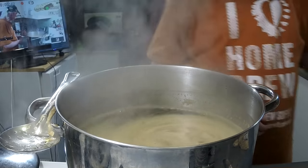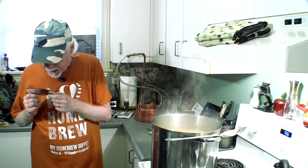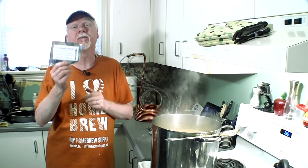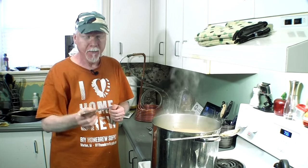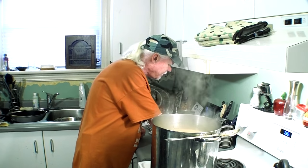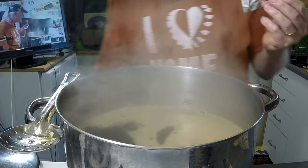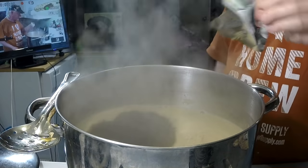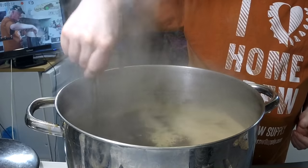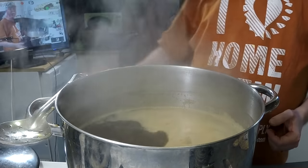And I'm going to add my first hop addition, which is UK East Kent Goldings. There you have it. I believe it's 1 ounce, and I've got a good rolling boil going on. So in goes our first hop addition, and I'm going to look at the time, 7:56. Give that a small stir, and that is good to go for 30 minutes.